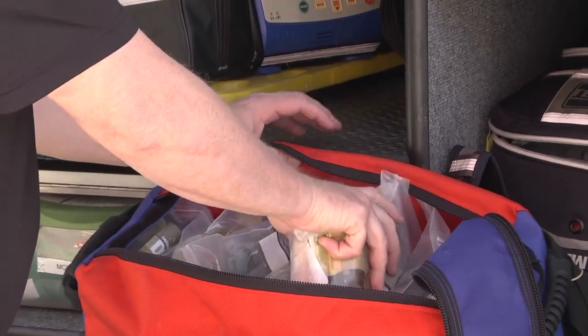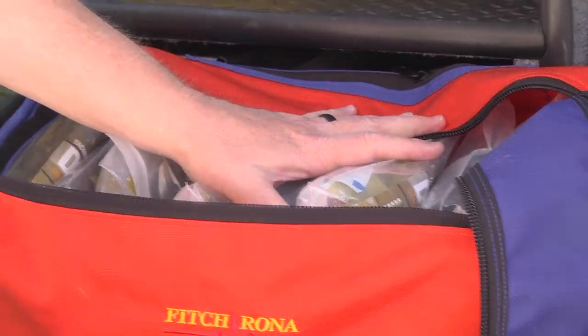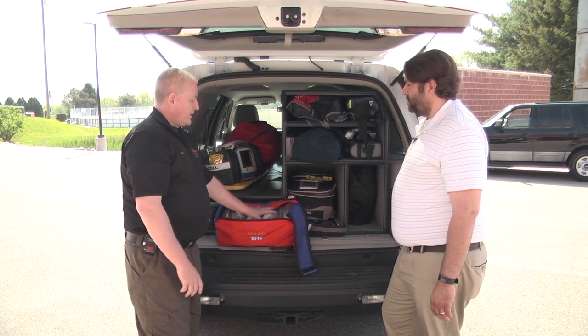So this was provided by the Trauma Council for Wisconsin, one of the RTACs, provided a bag for each of us. And then we also purchased additional stuff so that all the ambulances have it as well.